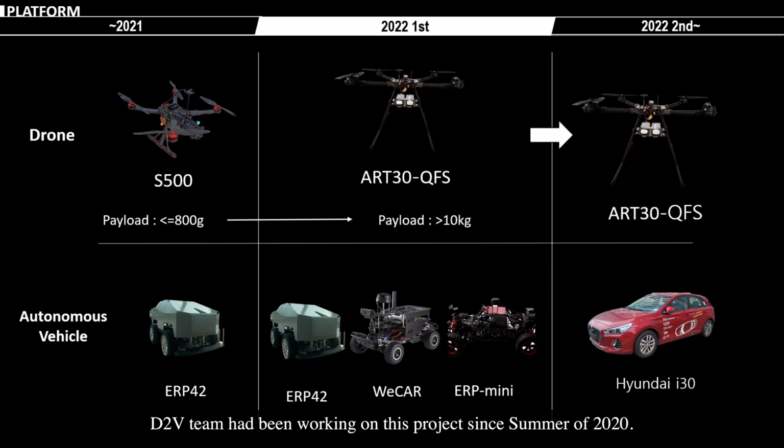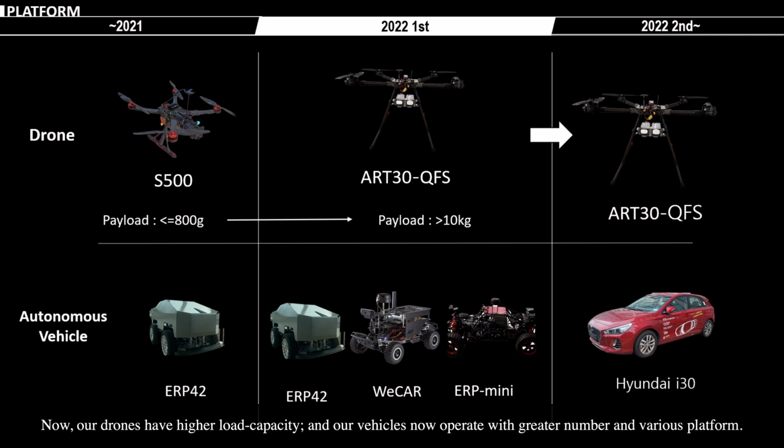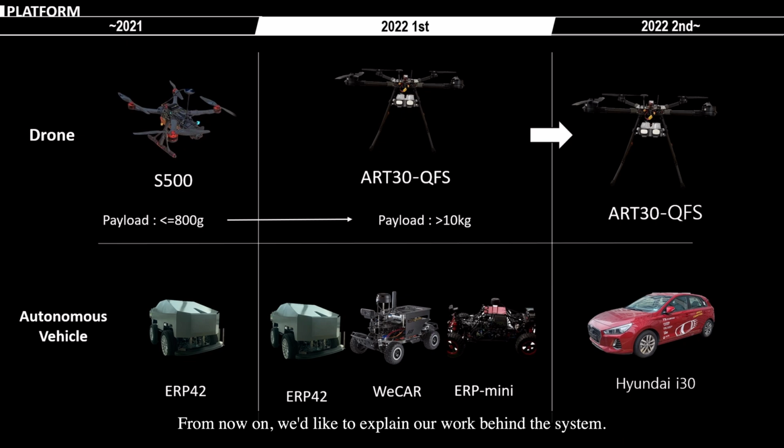D2V team had been working on this project since summer of 2020. This semester, we upgraded our machines. Now, our drones have higher load capacity, and our vehicles now operate with greater number and various platforms. To fully utilize these resources, we decided to optimize each system first, before integrating into a whole system. From now on, we'd like to explain our work behind the system.